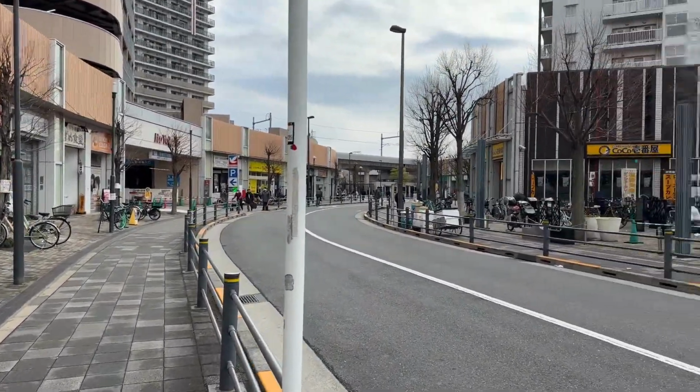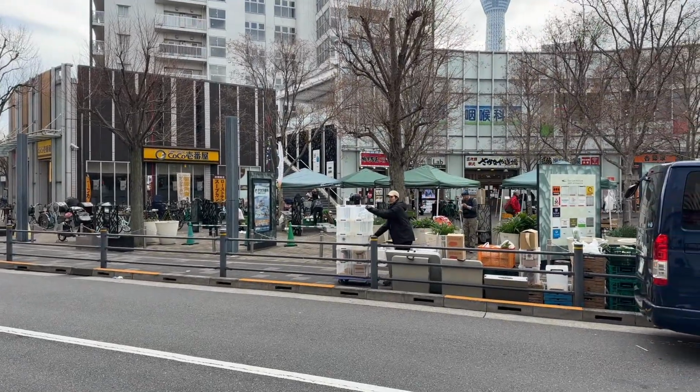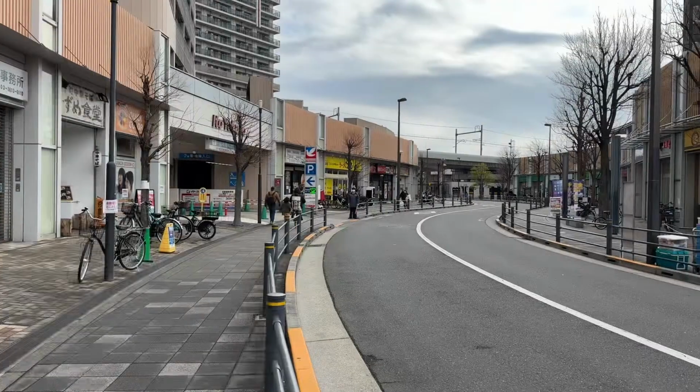Look at that. They have kind of an outdoor market going on over here in the courtyard. That's another thing. In the city of Tokyo over the last few months, I've been hearing every language except Japanese, which is crazy. You go to Ginza and you hear more Chinese than Japanese. Nothing wrong with that, but it doesn't feel like Japan anymore.